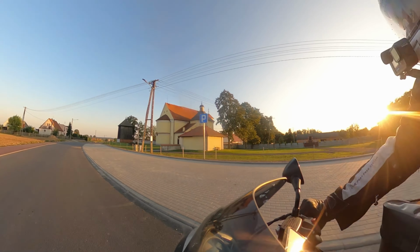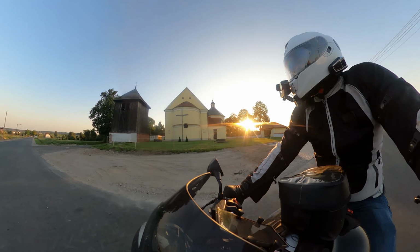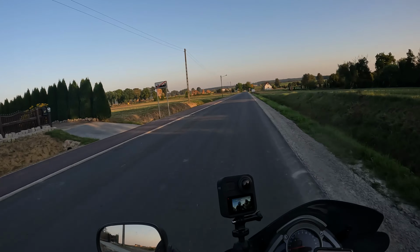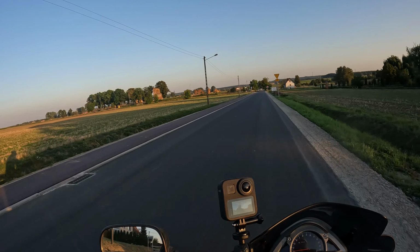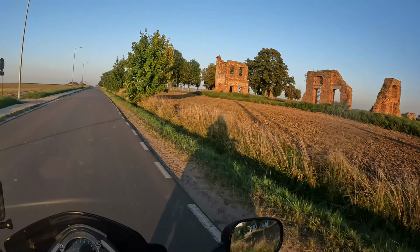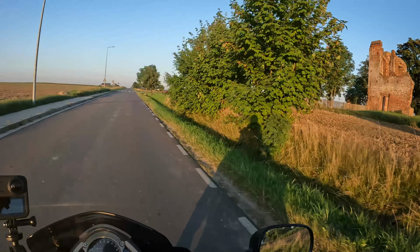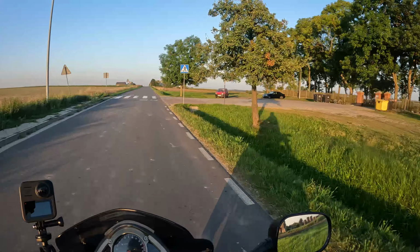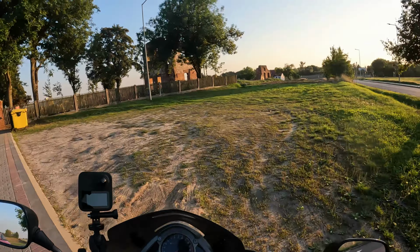We've got an old church over here with a wooden bell tower. And here are the ruins of that place. I'm gonna give you short information about that place after I fly, because I haven't got too much day left and I don't want to lose any light.